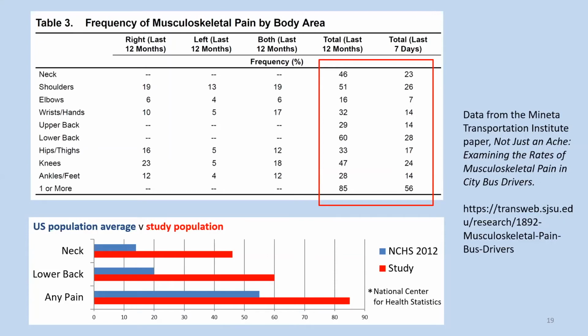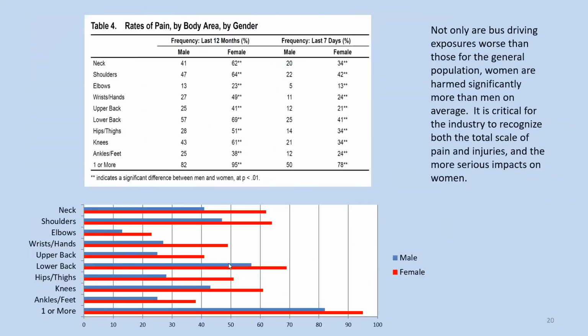And the take-home message is in the lower left-hand corner here. The average of the U.S. population, the NCHS study, is in blue, and the driver population is in red. And you can see there's just a horrific increase in musculoskeletal problems in the operator population. And you can see up above a number of different body segments. Basically, the higher the loading of the segment, the more dramatic the effect.